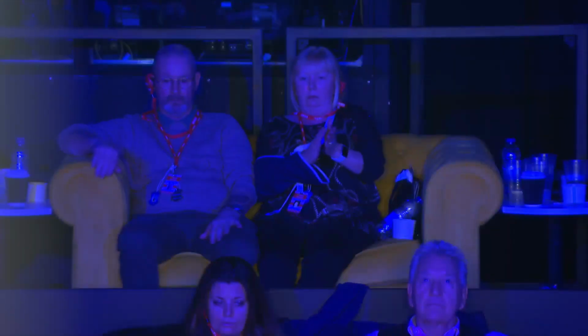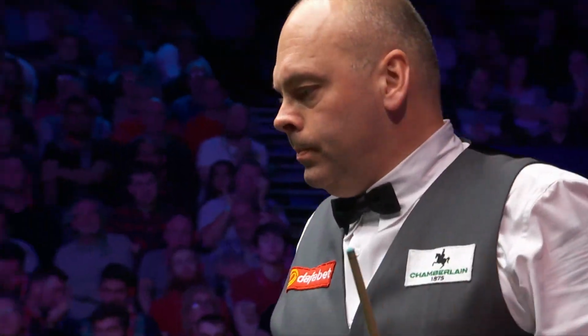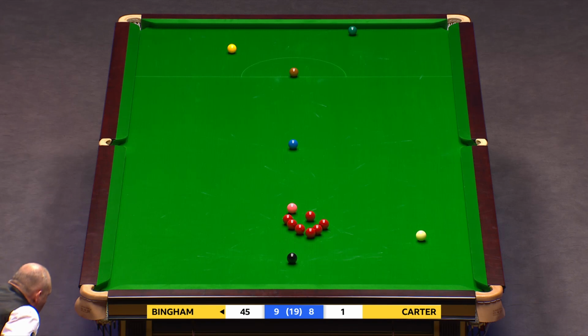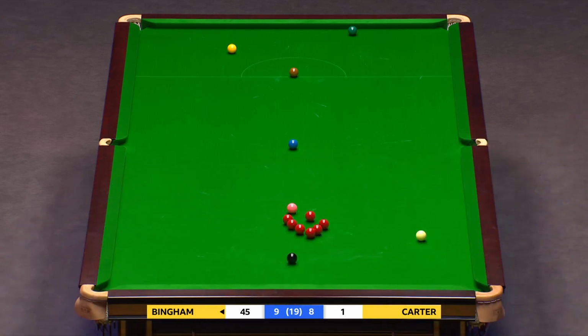Solid pot, but needs to be quite straight on the black. Where's the next red coming from? I'm just looking, Stephen, is there a red in the middle of that cluster that will go to the right centre? That's what Stuart's having a look at. And I think there is.